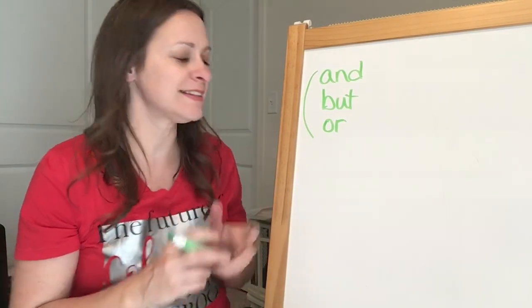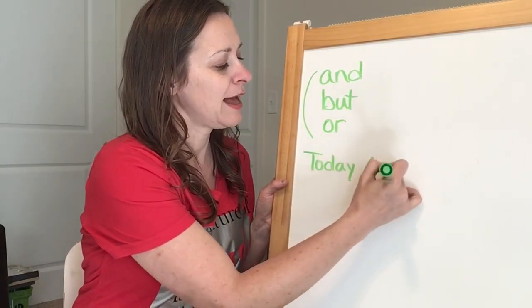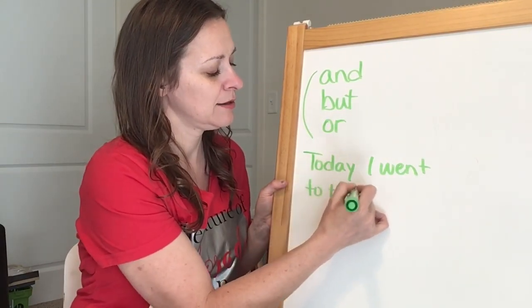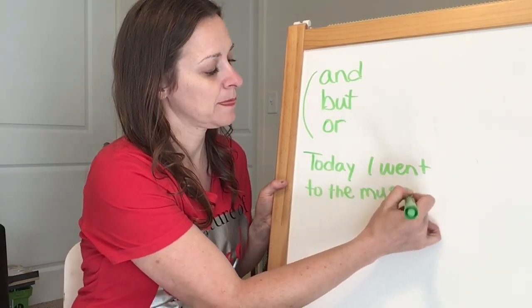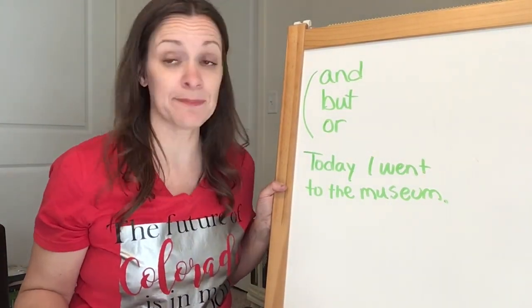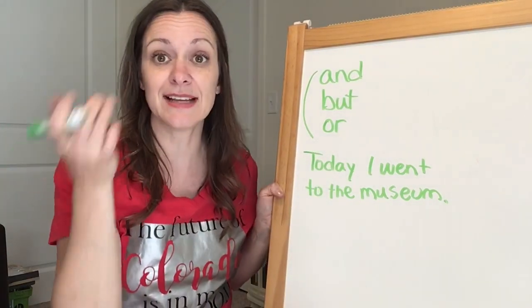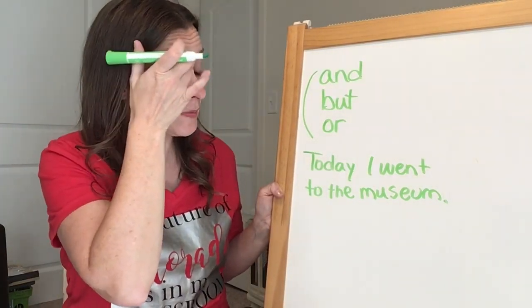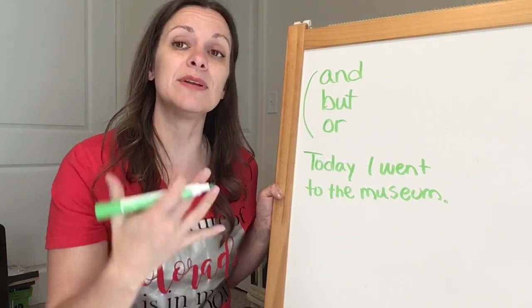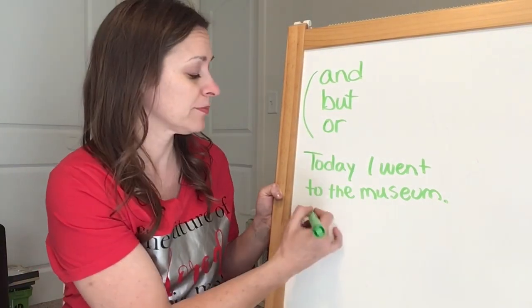So say you have a sentence like, today I went to the museum. Now we know we can make it more interesting by adding an adjective, right? We could say the science museum. Science could describe the kind of museum. But another way we can make this more interesting is by combining it with the next sentence. So maybe we're saying, today I went to the museum.